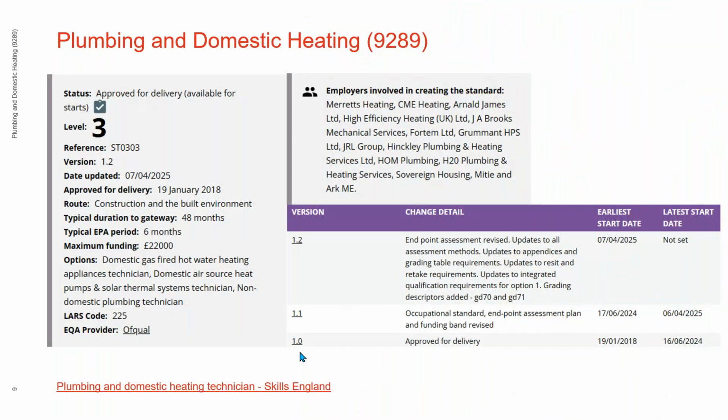So plumbing and heating standard, last update was in April 2025, version 1.2, the standard ST0303. Maximum funding 22,000. So all information there that's available. There's a plumbing domestic heating technician, so there's a link there to the Skills England webpage if you need any further information.